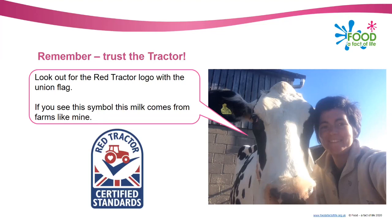Daisy just wants to remind you that when you are in a shop and you are buying milk, or you're buying butter, cheese, yogurt, ice cream, cream, whatever it may be, please look for that red tractor logo, because that's really important to people like Daisy and me. It's important that you have faith in what you buy and that you enjoy eating and drinking dairy. So I want to thank you all very much for listening. And if you've got any questions, then please do let me know.